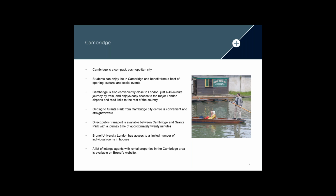Accommodation tends to be quite difficult in the centre of Cambridge because of the demand for university properties. So Brunel University has acquired access to a limited number of rooms in houses and complete houses as well, and we are in touch with a lot of letting agents. What we've done is to focus on accommodation around the area of Granta Park, and that is less in demand than the centre of Cambridge.